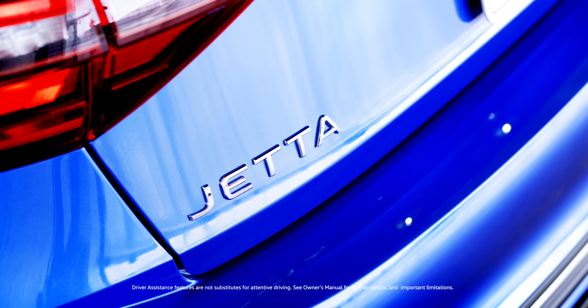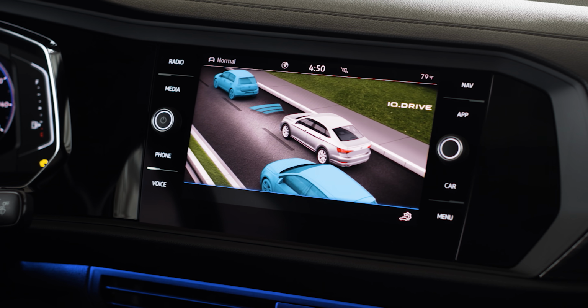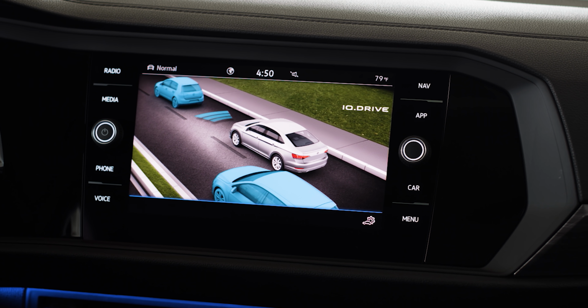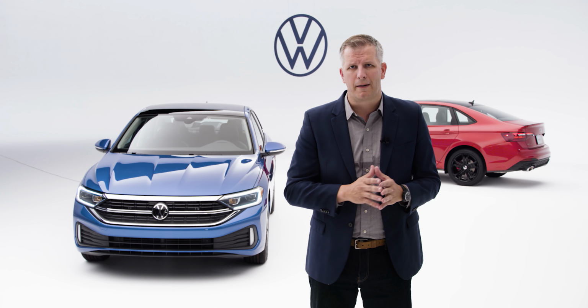In terms of technology and driver assistant features, the Model Year 22 Jetta has been standardized with autonomous emergency brake and blind spot detection. In addition, IQ Drive driver suite of assistant features are now available on all trims, including travel and emergency assist, 2 features which are new to the Jetta car line.